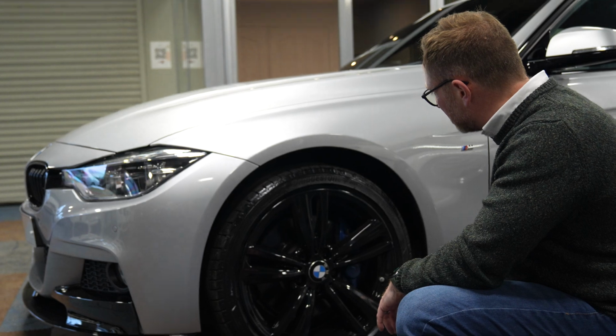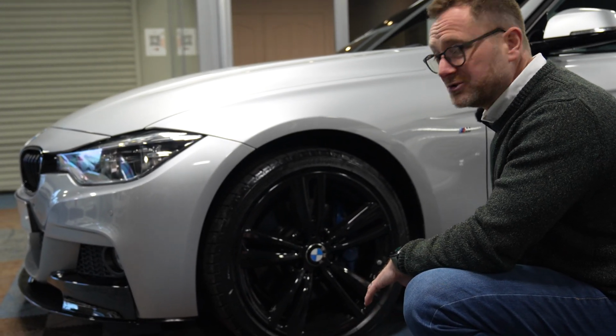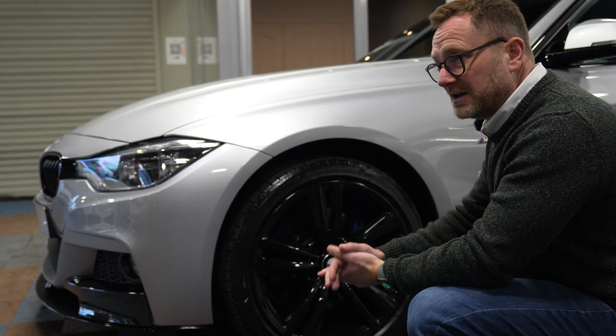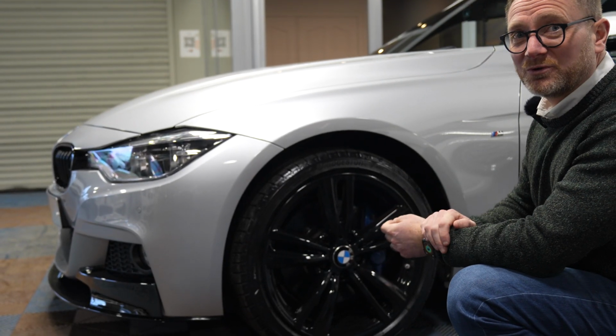So nice gloss black finish done by the wheel specialist in Ward Park in Cumbernauld. Big shout out to the guys down there. So if you're looking for a set of wheels and you're local, they are the go-to place for wheel refurbishment, in our humble opinion. We've only used them for like 12 years.